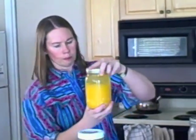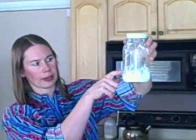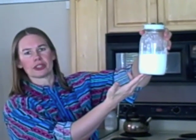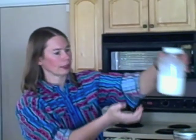Sally Fallon recommends using whey, which is the liquid portion from cheese making or yogurt making. And so what I did was I used a kefir culture, and if you let it go long enough, the liquid and the solids will separate. So I used the liquid portion from kefir, and here is kefir making when it hasn't gone quite so far. So you need to let it go an extra day or so longer than you might normally do, so that the kefir will get acidic enough where the curds and the whey will separate.